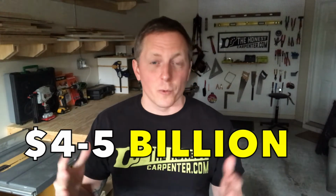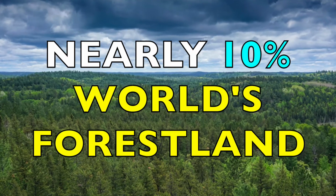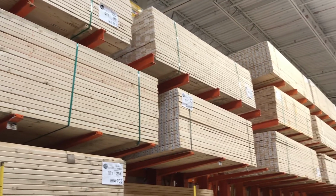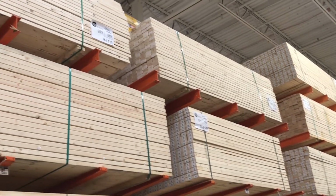We're talking something to the tune of $4 or $5 billion worth of lumber from Canada ships to the US every year. Canada is very rich in trees. They have almost 10% of all the forest land in the world. Now, this has set off many tariffs and taxes and negotiations over the years. It's a thing that's constantly in debate. But both domestic and imported SPF lumbers are still the backbone of the US residential construction market.